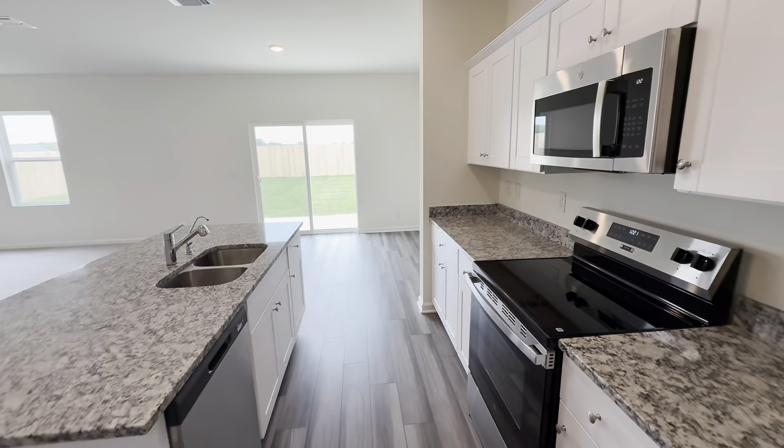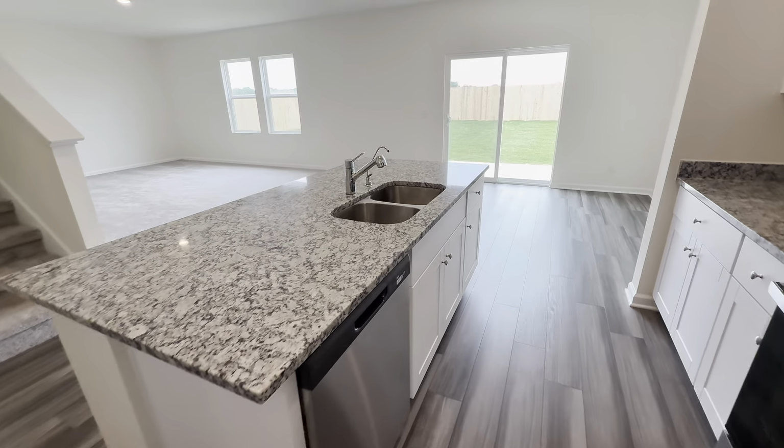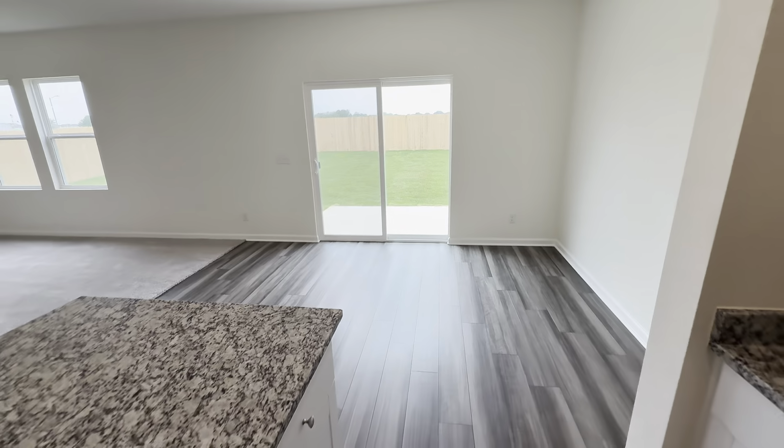And so dishwasher there under the island, and this flows really well into the dining room, and it also overlooks the living room, so that's a good setup if you're doing the dishes or just cooking.